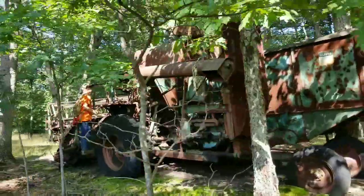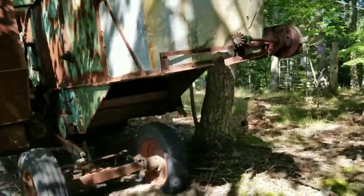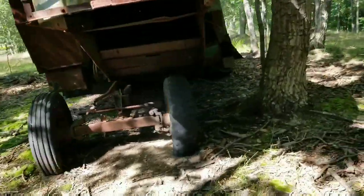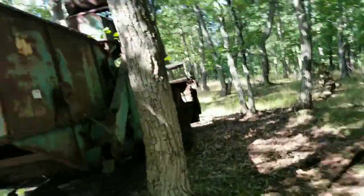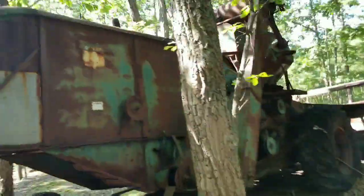I hear it side by side. Man, this thing's long. It's huge. How long has it been sitting here? Ow, walked right into a branch. I don't know, but it says Oliver on the side. Or if it comes from the mountain.